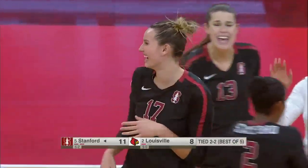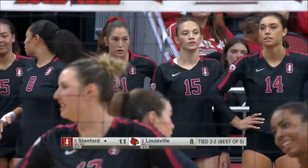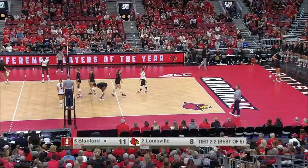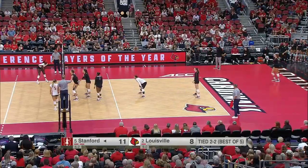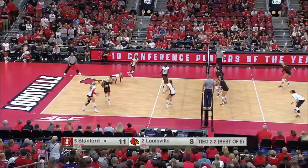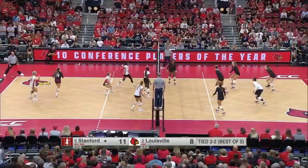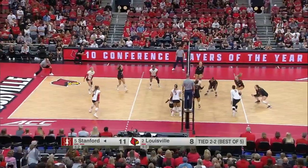This is an hour and a half or 2 on the road for the Stanford Cardinal volleyball team. If they go on to win this match, that's when our season turned around. They were really struggling in the first couple of sets because Louisville was so darn good. Francis had 8 attempts in both the first 3 sets, and right now she's sitting at 13.